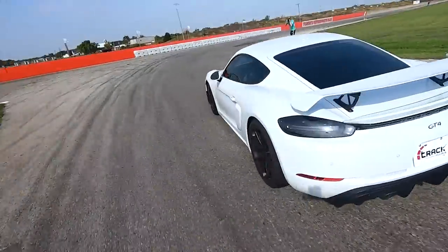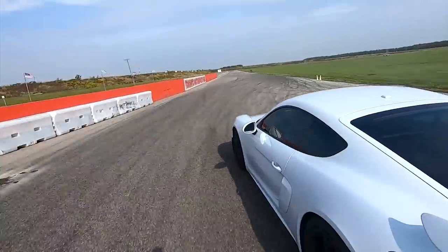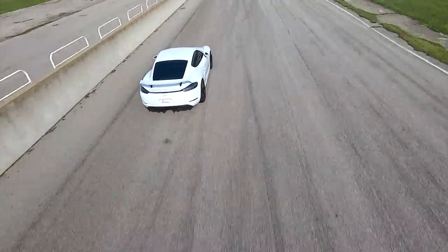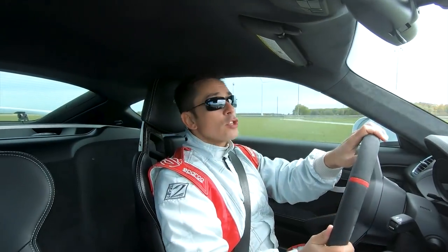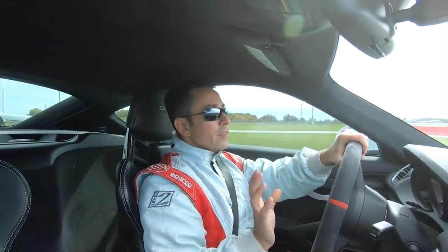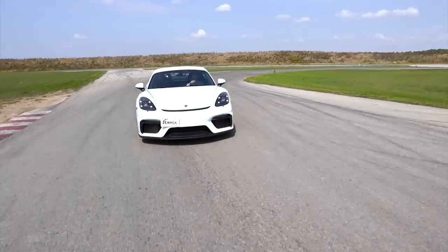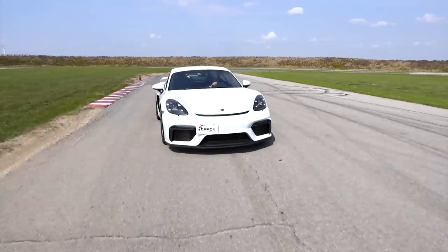All this combined, this just doesn't feel like a race car for the street. It just feels like a sports car. And it's not that that's a bad thing. Porsche makes some of the best sports cars in the world, and I truly believe this is one of them. I just don't think it's a true GT race car in true Porsche fashion.